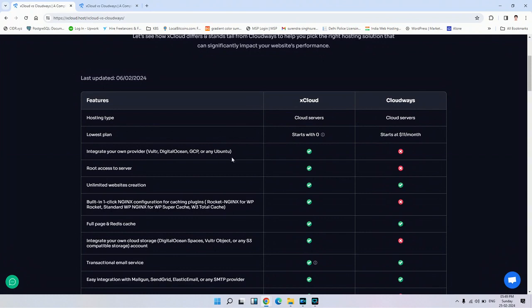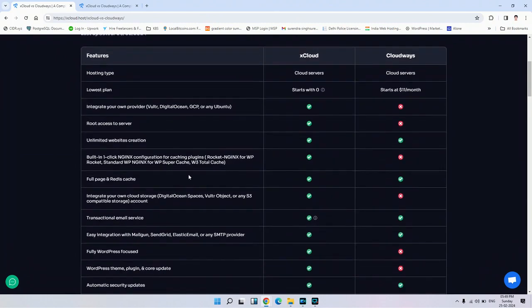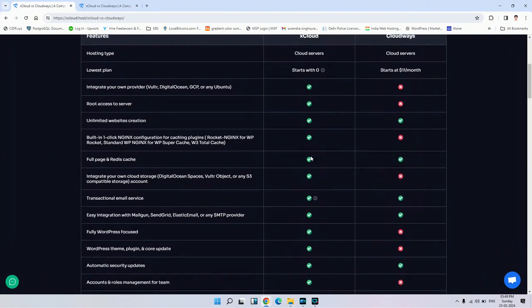We can integrate providers like Vultr, GCP or Ubuntu on xCloud, but not on Cloudways. We have root access to the server in xCloud, but not in Cloudways. Unlimited website creation is available with both providers. Built-in one-click Nginx configuration for caching plugins we have in xCloud, but not in Cloudways.